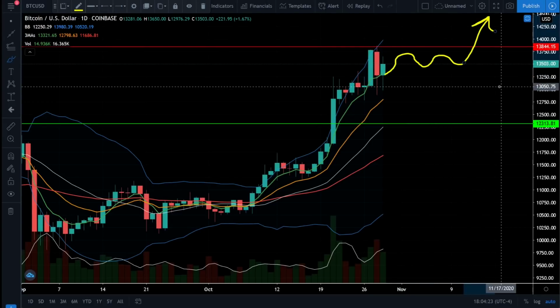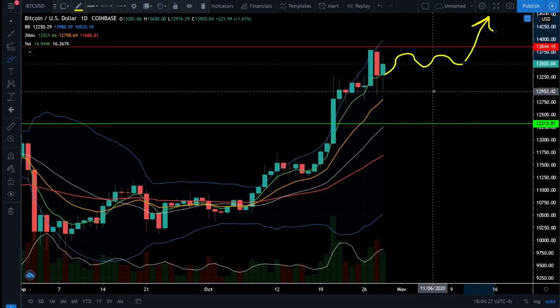So let's be patient on Bitcoin, and if you've been waiting to get in, start looking for opportunities to buy off support. It looks like Bitcoin keeps coming down to the low 13,000s and high 12,000s, and that could be an opportunity to start scaling into Bitcoin.